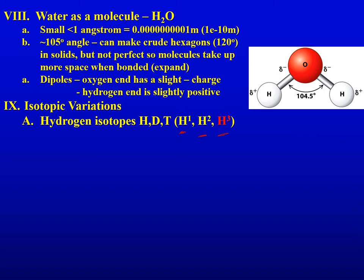We talked a little about these isotopes last class. H3 is the radioactive isotope. It has a really short half-life. We'll get into that in a minute as well. So hydrogen has 3 isotopes: H1, H2, H3. Sometimes H2 is called deuterium. Sometimes H3 is called tritium, so you have hydrogen, deuterium, and tritium, but they're all hydrogens, okay?